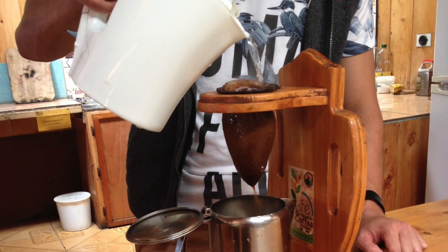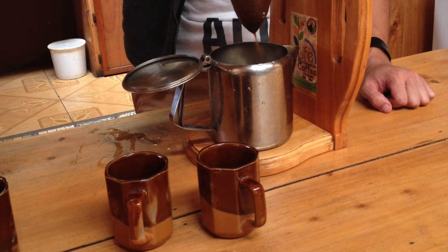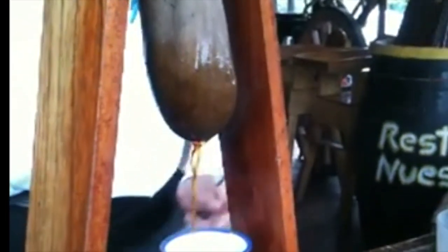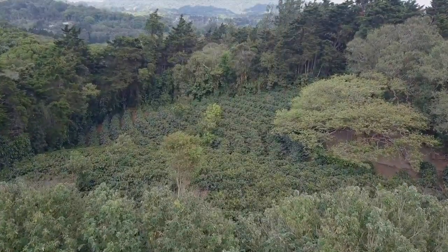The yucca harvester demonstrated how to brew coffee in a traditional Costa Rican brewer called a correador. They can be made from wood or dried yucca stalks and a cloth filtration bag. It was a very slow, methodical brew process, but the coffee it made was thick and rich and delicious. But the tour wasn't over yet.